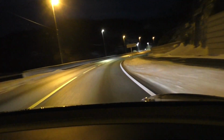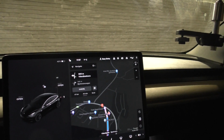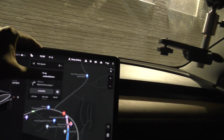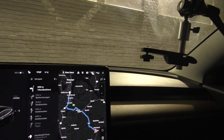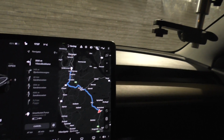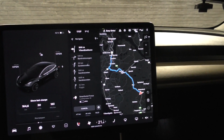I'm exhausted. I am back in the car. I have had my break. Yeah, I had my hot chocolate. I had my late lunch or dinner. I'm happy now. So let's have a look at what happened since the last charger.